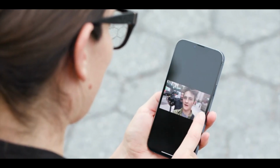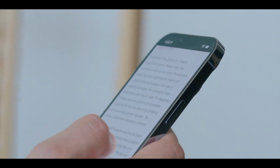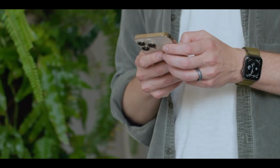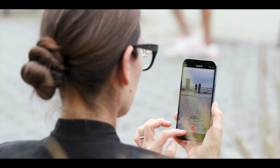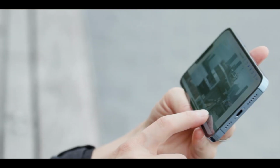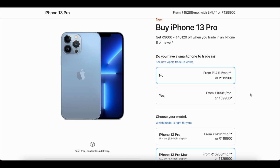The next two are really the superficial ones that I want to call them. The first one being the smaller notch. Yes, it is around 20% lesser in size compared to last year's iPhone 12 Pro Max. And the second one is of course the most talked about 120 Hertz refresh rate of the screen. It somewhere also borders along the core feature, considering the fact that it is going to greatly enhance battery life, which is of course a core feature.